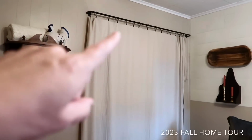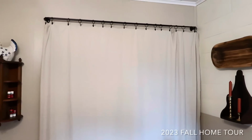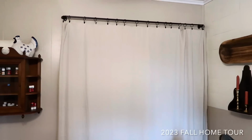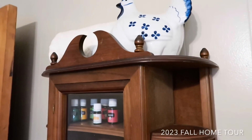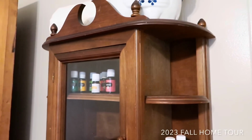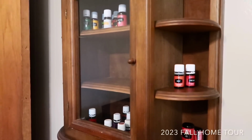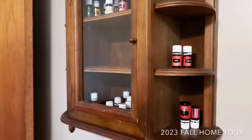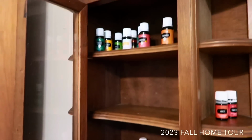And then over here, I've talked about this before, how I took the closet doors down and I just put this curtain rod up here with these hooks. Just really like that look much better than the closet doors that were up there. Now I've had this little cabinet here for probably a couple years. I got this at a community-wide garage sale event for $10, and I have been using it ever since as like an essential oil cabinet, and I'm really wanting to change it up.